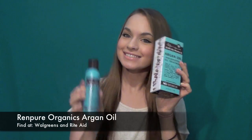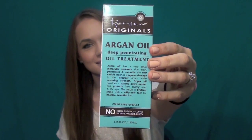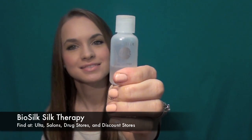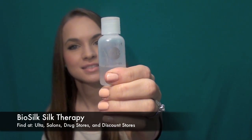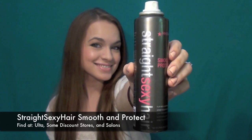Now the first thing we have to do is use some products to get a nice shine on our hair. I recommend using a leave-in conditioner, and I use this Argan Oil Deep Penetrating Oil Treatment by Renpure Organics. That's a mouthful. And you can also use something like Cheese Silk Infusion or BioSilk Silk Therapy. The BioSilk is my favorite. And then you could also use a heat protectant that adds some shine, like the Sexy Hair Straight Smooth and Protect. So those are some things that I recommend. Definitely a leave-in conditioner, and sometimes a shining product would work as well. And then you can add some heat protectant as well if you want it.